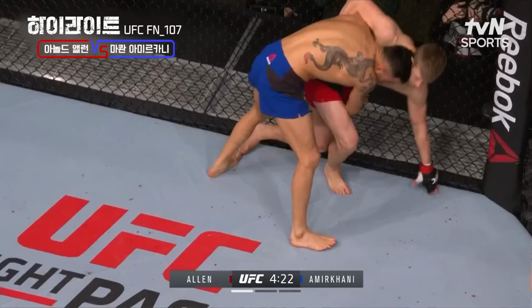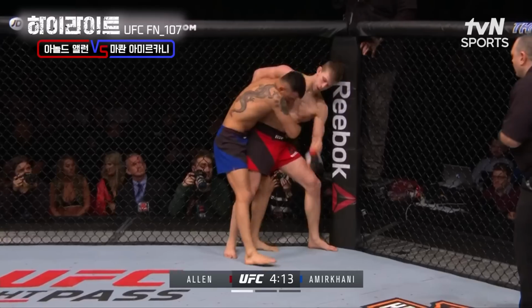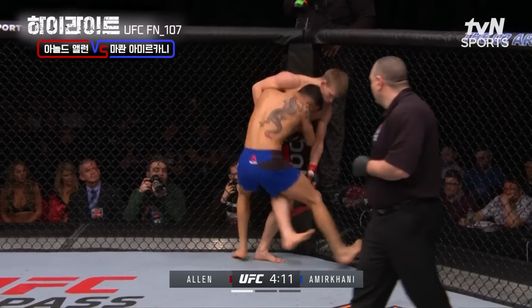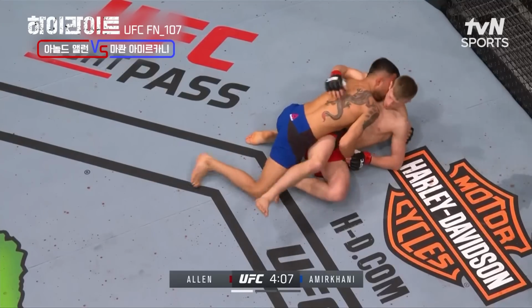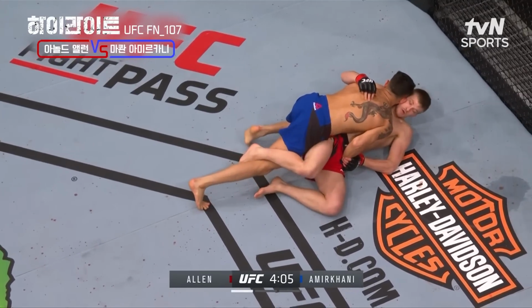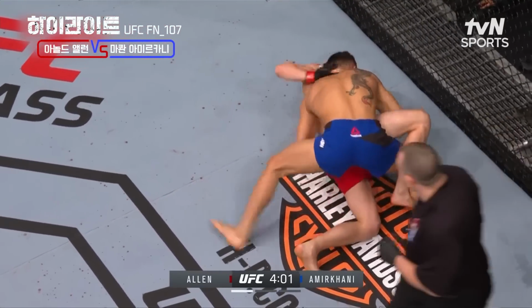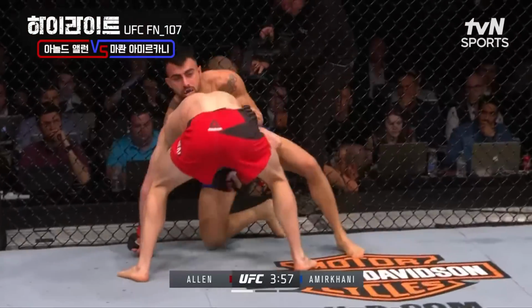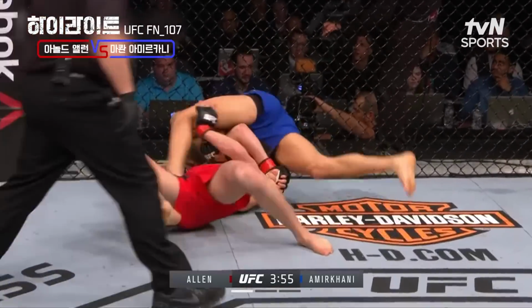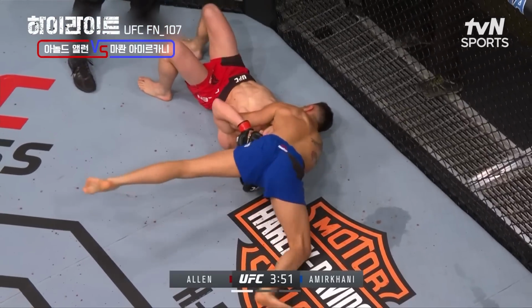Beautiful takedown from Makwan Amirkhani, but the strength of Arnold Allen immediately back to his feet. Chaining those takedowns together. Oh, beautiful takedown. Now looks to climb his body up and use that shoulder pressure to really pin Arnold Allen to the mat. Oh, good work there. Immediately threatens the neck. Snatching on that neck. Arnold Allen's trying to force his way out of it.